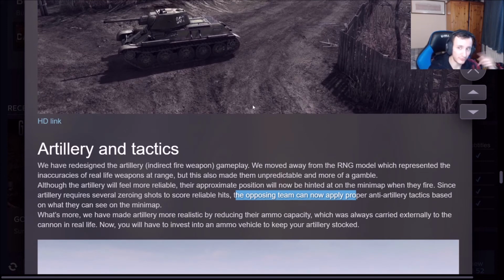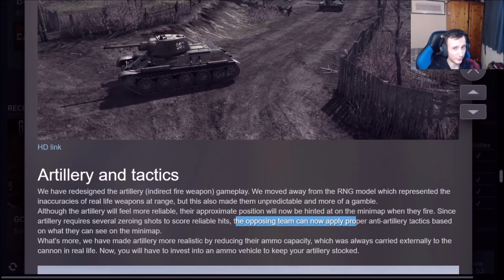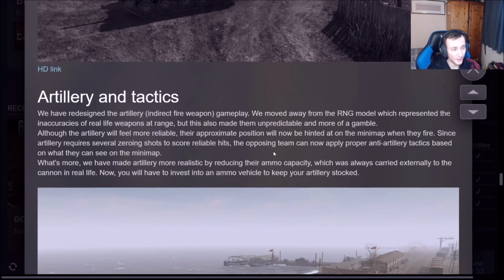So if a mortar keeps firing in the same place, and it's hinted at the same place, then we know it's definitely going to be there. But it's going to be more difficult when, let's say, the mortar fires and then moves to a different location, and it's marked at a different location. So it's going to be difficult, but I really do like this, because you still can get a hint of where the artillery could be. So I really do like that.